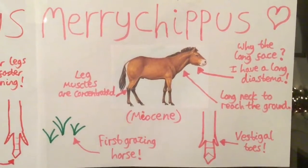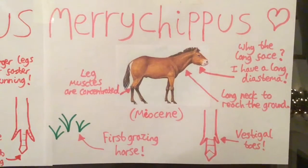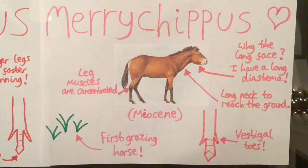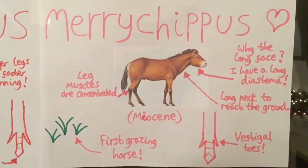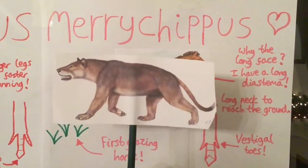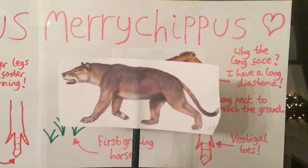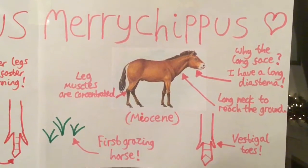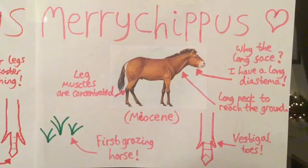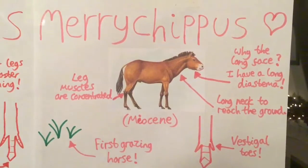A further adaptation for a grazing lifestyle is a much longer neck than its browsing ancestors. This allowed Merychippus to reach the ground while retaining the long legs for fast running. This allowed it to escape from Amphicyon, a large carnivorous bear dog, which was considerably better adapted to chase faster moving prey than Hyenodon. The leg muscles of Merychippus had also become more developed and concentrated. Articulation in the lower leg relied more upon the attachment of long tendons, allowing a spring motion.